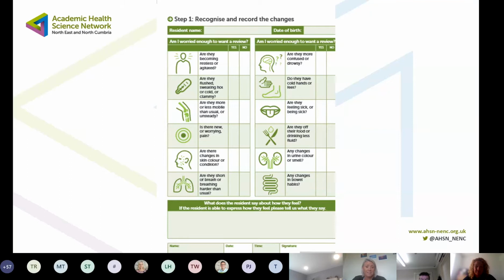the slides clearly there. Confused, do they feel sick? Have they got cold hands and feet? Are they off their food? Are they off their drinks? Changes in their urine, in the colour, in the smell, in the frequency, or in their bowel habits. So they're all there as what we would class as soft signs. It may be that actually it's a no to all of them, and they're just not quite right.